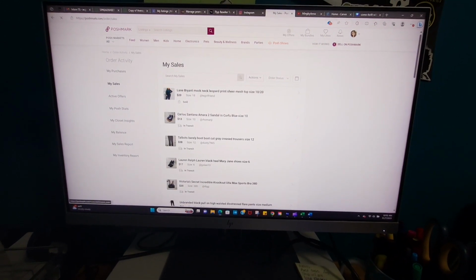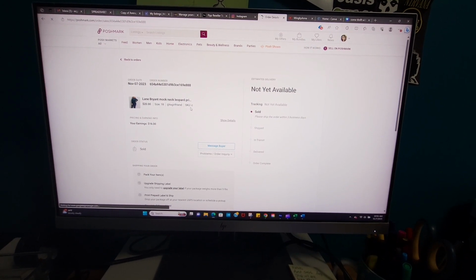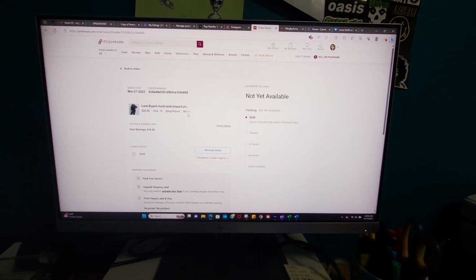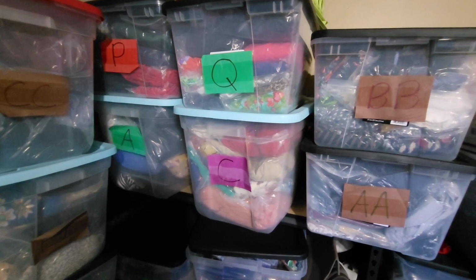I'd go to my sales, click in here, and this will give me my SKU number, which this one is C. And then Mercari, that one's going to be a hard goods, so that is in my hard goods bin, so we will go get that. The first one here is going to be in my C bin. Okay, so now, like I said, this is much easier when you have two hands.